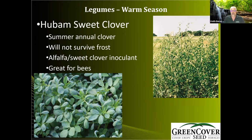But the last one I just want to talk about, you don't usually think about clovers as being a warm season legume species, but this Hubam sweet clover, you would want to plant it before now, but it is the most heat tolerant clover I've ever seen. It's an annual sweet clover, so you can plant this in the spring and it will bloom in the late summer and the early fall. It doesn't have a lot of frost or cold tolerance, but it's got a really good heat tolerance.